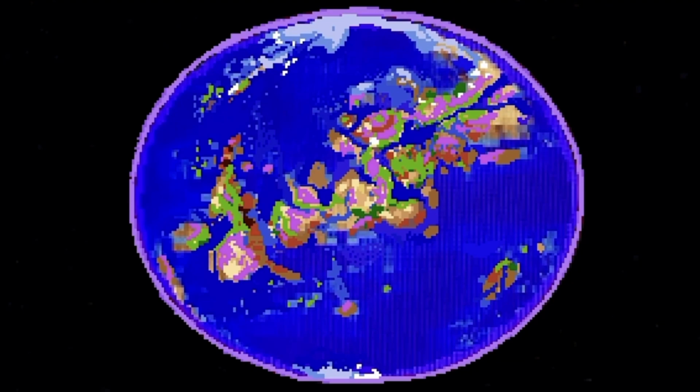Our sensors detect a change in the composition of the atmosphere. The amount of oxygen has increased and the amount of toxic gases has decreased. It looks like the toxic gases were absorbed in the seawater and then became fixed in sedimentary rocks.